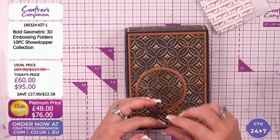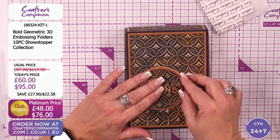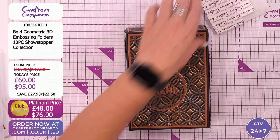I've got a little friend who I think I might fill this with chocolates because she's going through a pretty difficult time at the minute. And I think this might be just suitable for her.